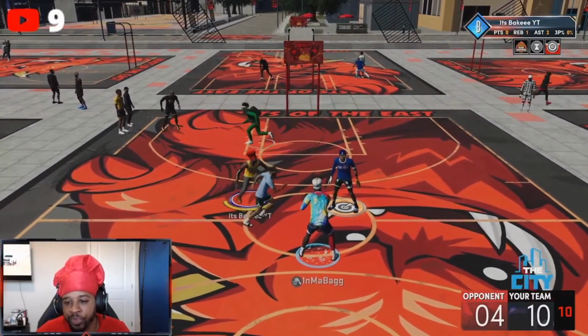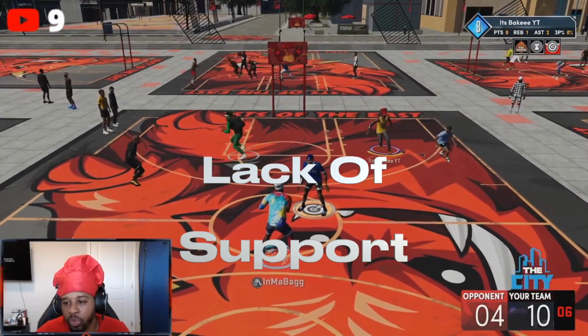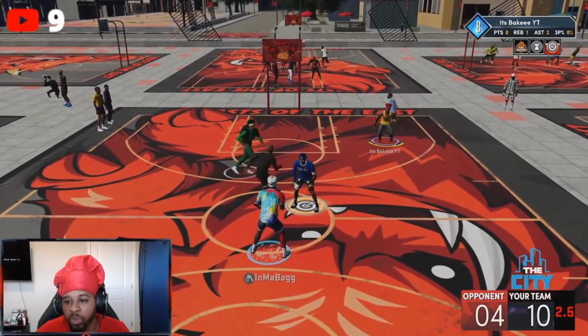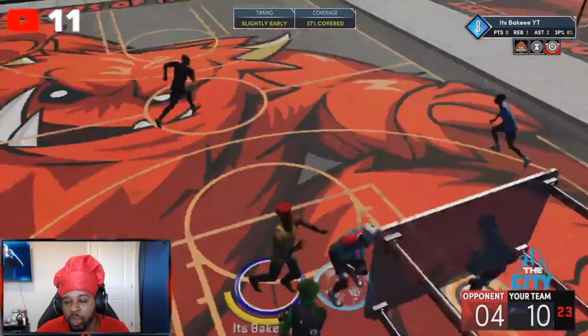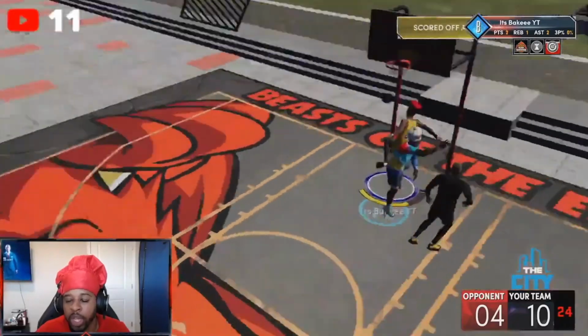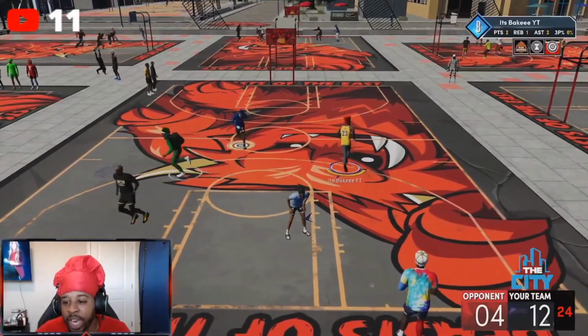Another con is the fact that there's no support in this game. There's no support to try to fix the issues in this game, and we don't get a lot of updates, and when we do get updates, we get them last, and it doesn't make sense why we get the updates last. But that is the con of just waiting to get updates from 2K, knowing that this is supposed to be the next evolution of 2K.